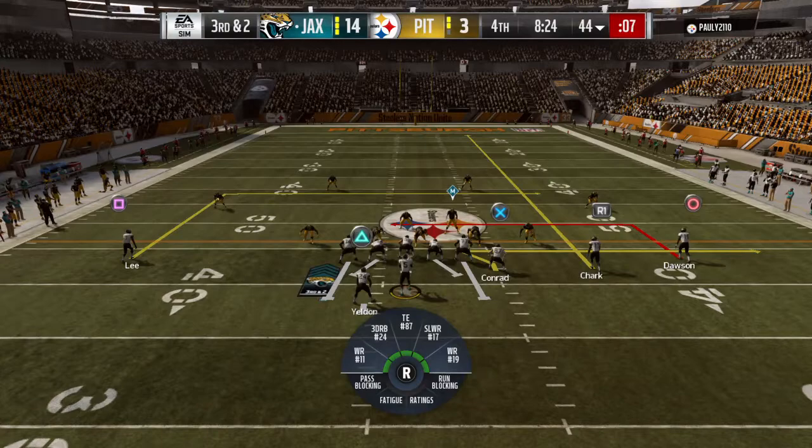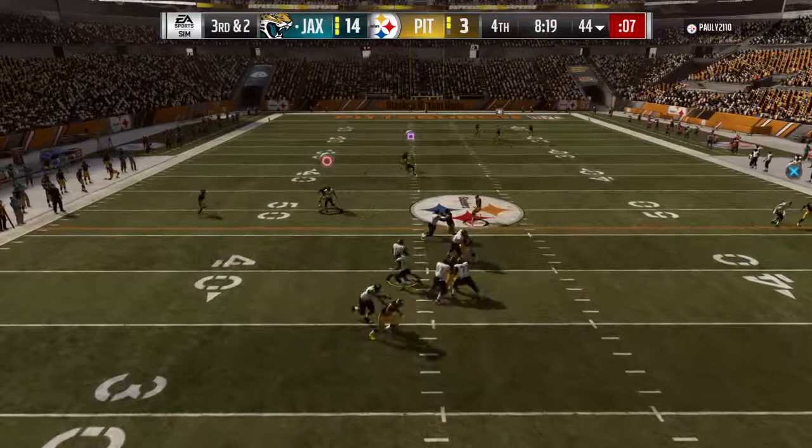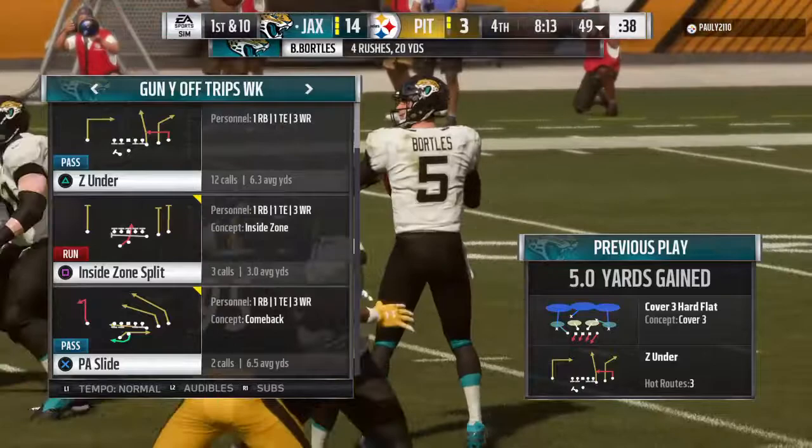Shotgun now for Bortles. Forced out to his left. He may try and run for this. 5 yards on the scramble, and that's enough to pick up the first.